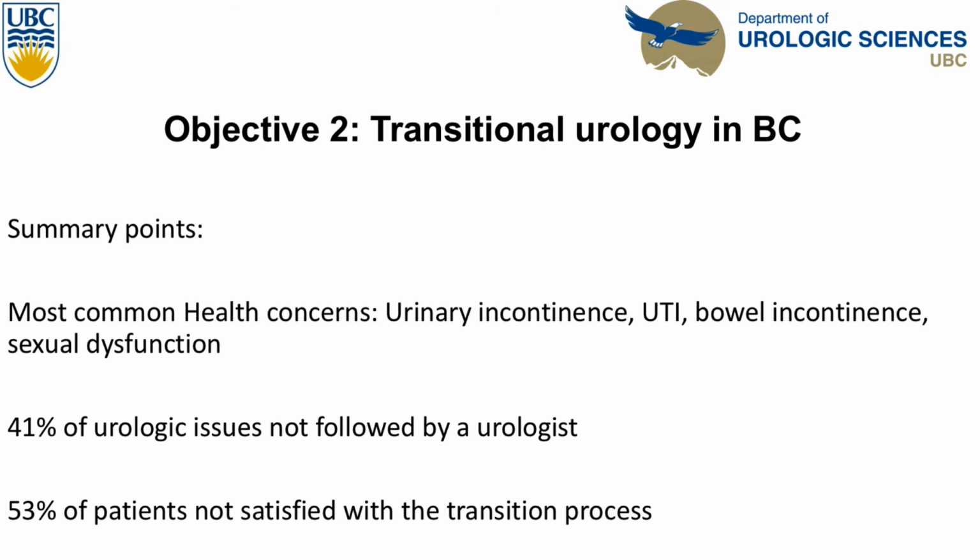Really, to summarize, urologic issues are among the top concerns for these patients. 41% of these issues are not followed by urologists, even though they're urologic issues. And half of the patient population is not satisfied with the transition process.